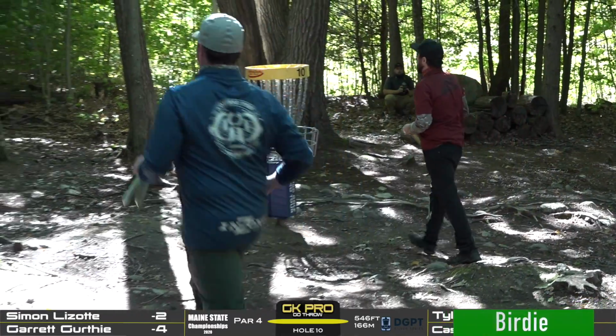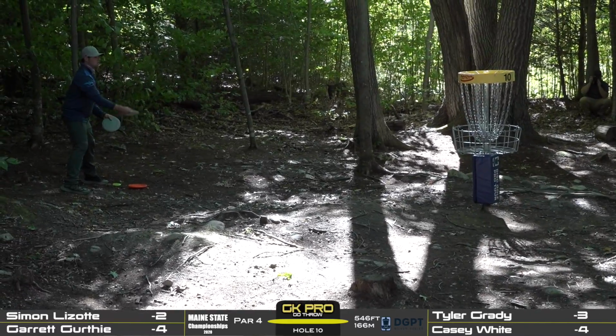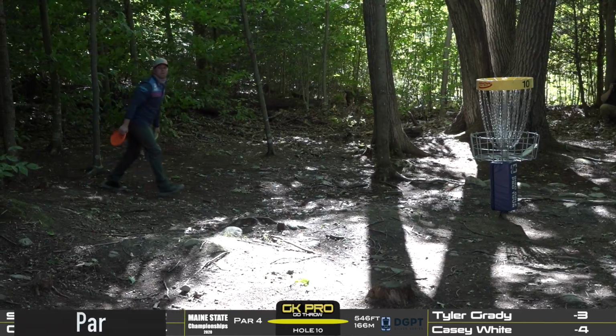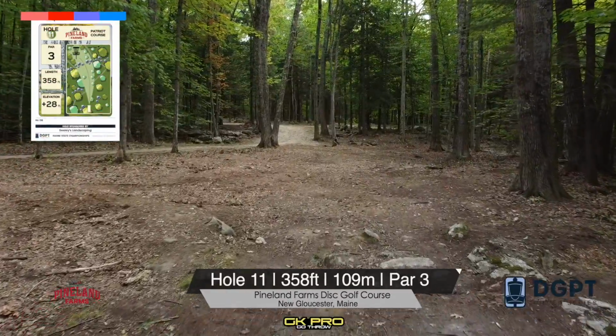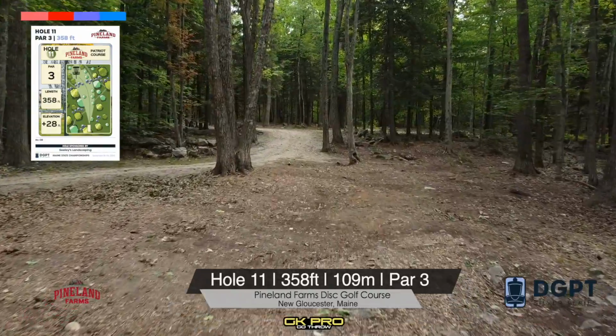Tyler also with that great second shot, absolutely parked for birdie. And this hole surprisingly averaged just barely under par, which I was expecting it to average quite a bit over just because of the difficulty of the tee shot. And speaking of difficulty of tee shots, this hole is extremely demanding.